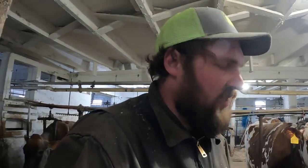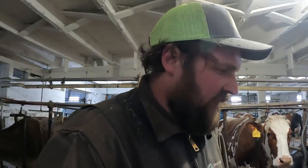Got it working. Feed coming down. It's coming a little slow right now, but it's still not perfectly leveled off yet. I got to do some adjusting with the weights to get a good cone on the surface there. But anyway, we're going to get ready and feed cows.